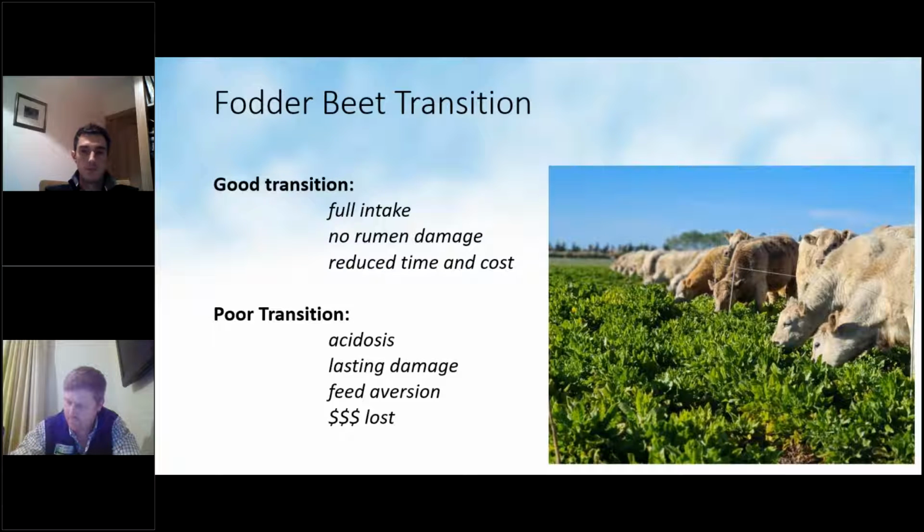Rumen acidosis as a clinical syndrome in ruminants is a serious disease. It's associated with significant illness and can be stock deaths. And after that, there can be damage to various tissues, the rumen and liver in particular, and none of them are associated with high production or high profit.